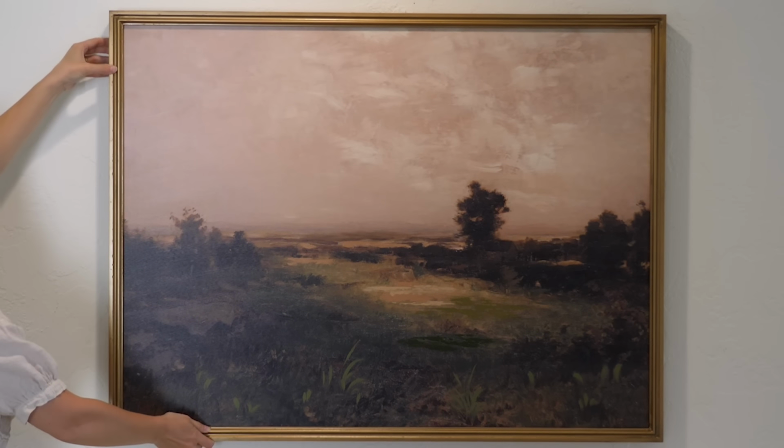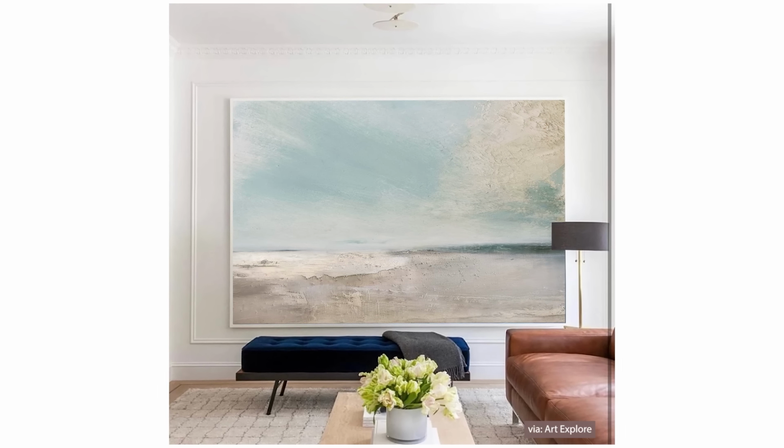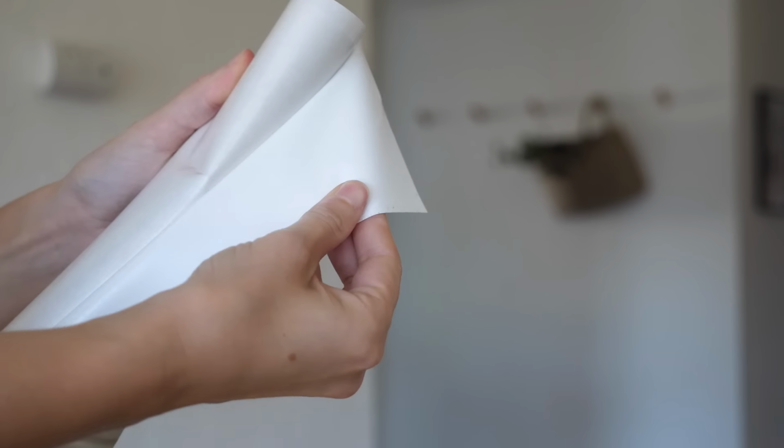As many of you know, large artwork is very expensive and pretty hard to find. If you're looking for a large piece for a huge wall in your home, maybe something to span your dining room or a long hallway, there's actually a trick that you can use that will give you the look of a large, expansive art piece, and that's peel and stick mural wallpaper.